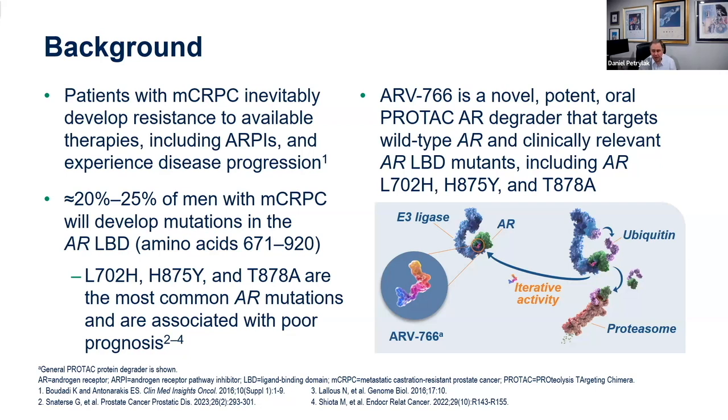First, what is a PROTAC? A PROTAC is a drug that uses your ubiquitin ligase proteasome pathway to degrade proteins. About 400 PROTACs can take out one androgen receptor, and PROTACs can be made against a variety of different proteins. It's been done with the androgen receptor, estrogen receptor, as well as other types of proteins, but it degrades it.